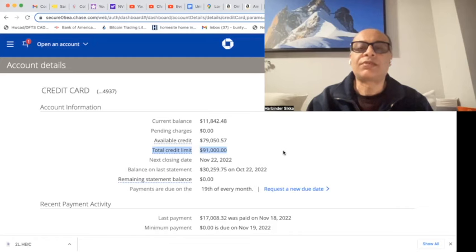On the top of the list, the first credit card is issued by JP Morgan Chase. It's the Ritz Carlton Black Card. It has a very high credit limit of $91,000. You can build a good relation with Chase. Chase is known to have very high credit card limits, and slowly and steadily you can increase your credit limits to this level. The Ritz Carlton Black Card has a minimum limit of, I think, $10,000.